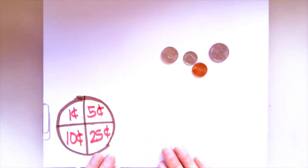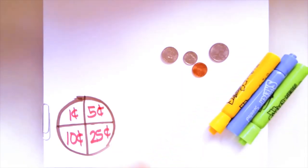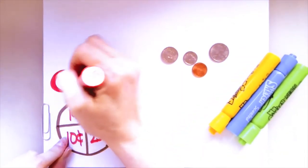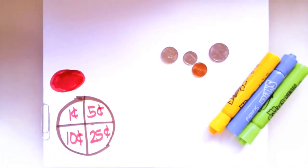Well, now we need to make a place for them to move to. Here's where we can have some fun. I'm going to grab a couple colors. Let's see, I think red and green and blue. Oh, let's have some yellow. So I'm going to make some spaces for them to move on. You can make them round or square or triangle or whatever you want.